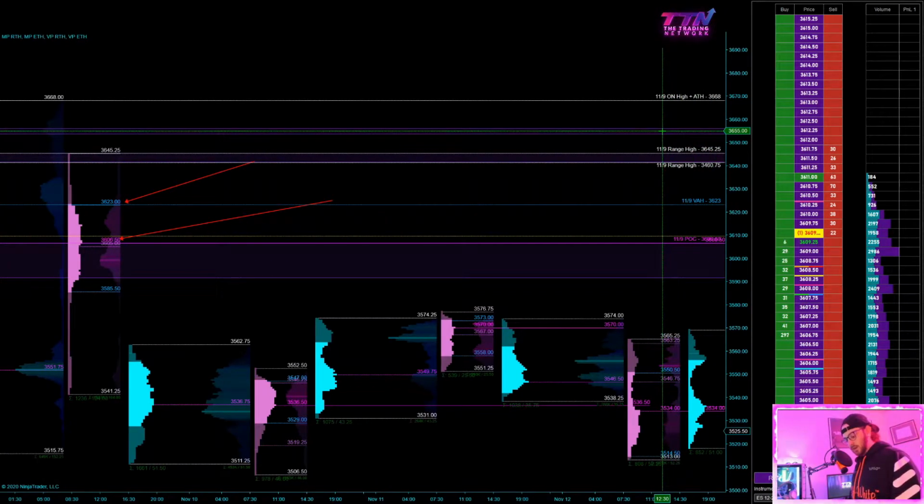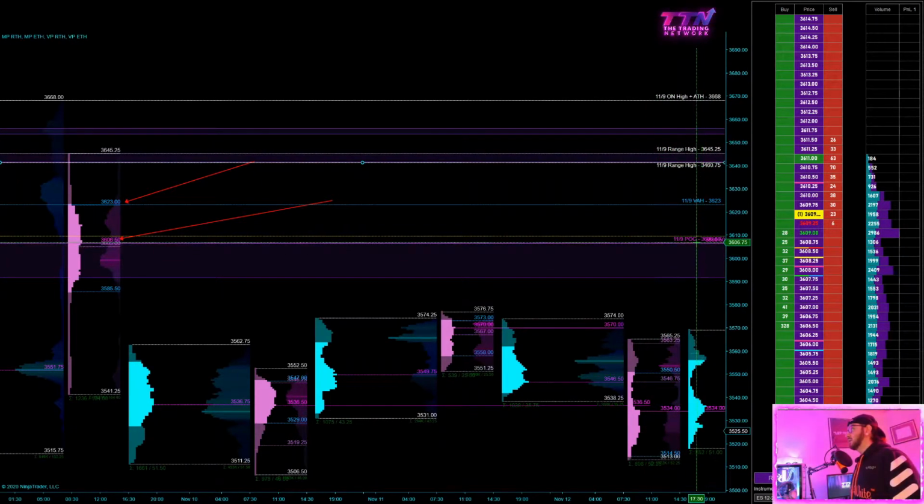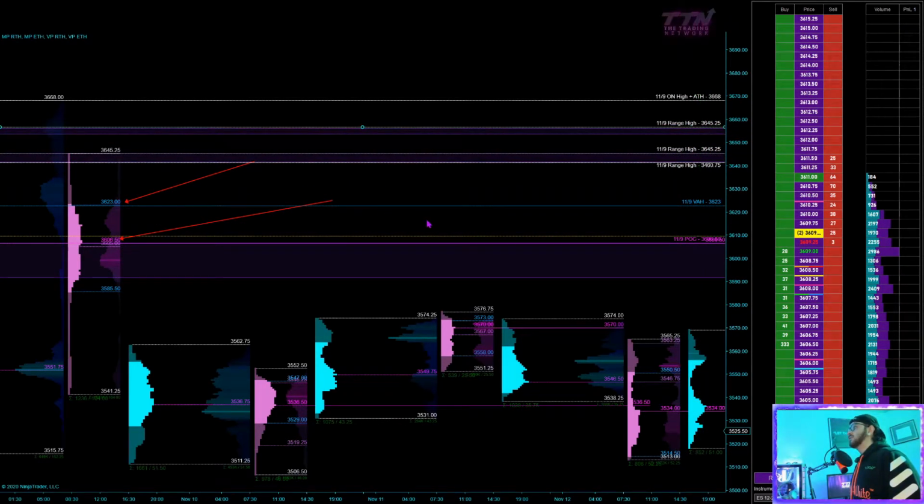And I could go ahead and plot lines there as well, and we could call it high value node, something like that. Overnight 11.9, overnight HVN. So that again stands for the overnight high value node.